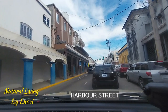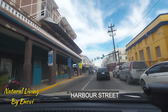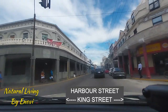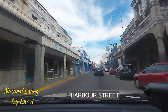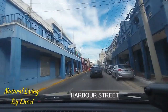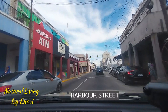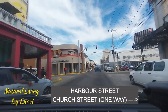Parking is usually very tricky and difficult sometimes, depending on what time you come down here, but you have paid parking. Also there's a multi-level parking facility on Tower Street. You take it just off Duke Street and it's on your left near to the court. What do you call it? The court that is downtown on King Street. Yeah, Ministry of Labor office on your right, one of the offices, JMB ATM on your left, there's a Burger King on your left.